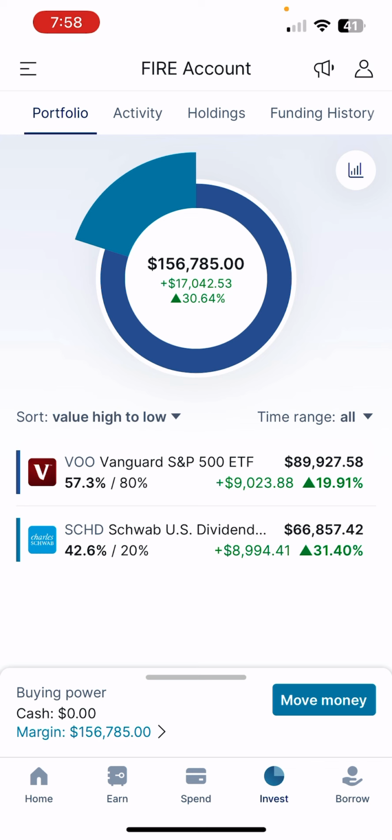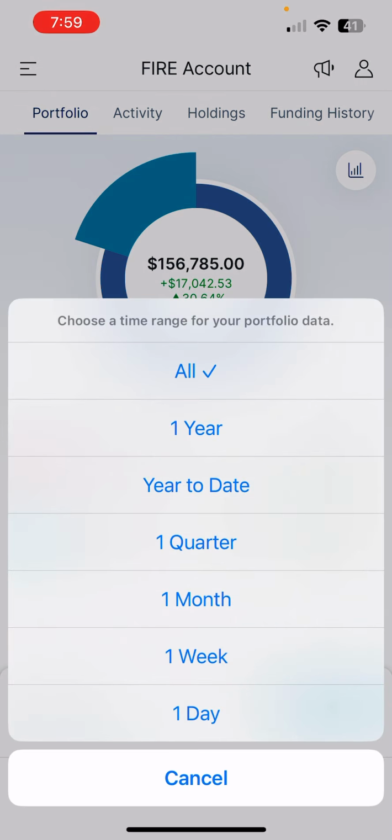Balance on the account is $156,785. That's pretty cool that the balance is completely even. There's no cents at the end, if you notice that. That rarely happens. So when it does, I like to point it out because it's actually cool to see, at least to me. Let's go ahead and look at the performance for the past week.